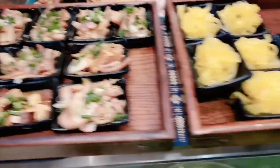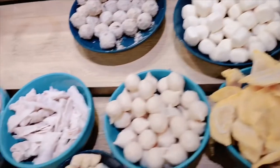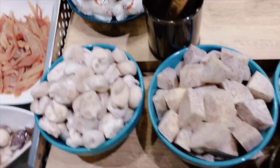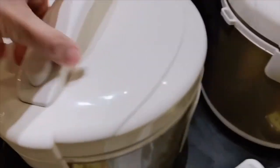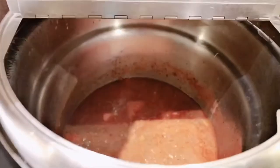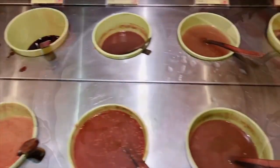And this one. And this one. I don't know what this is. And we have another one here, a fish ball, a meatball, a tempura, and a purple yam. And this one is white rice, and this one is a rice, I think, with pepper. And this one is a Thai soup. And these corners are sauces.